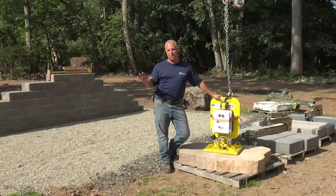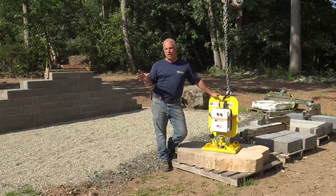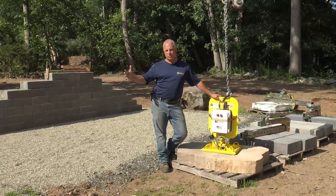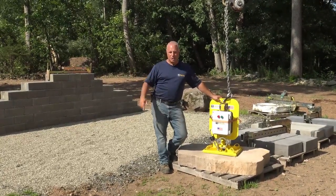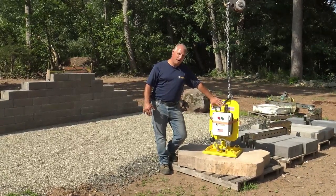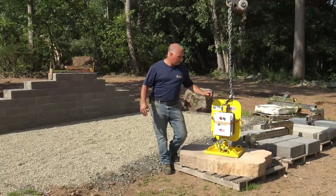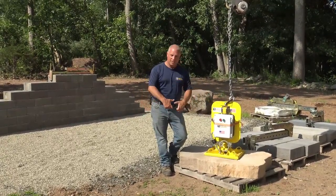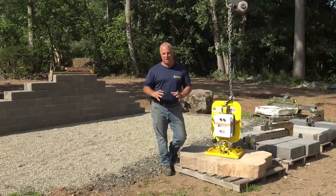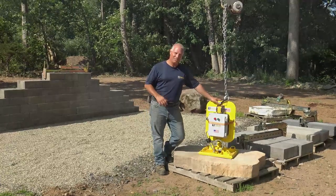We have our 1500P, a great solution, all-inclusive unit, gas power that can pick any of your large products, whether it be porous or non-porous. We have our A1 solution here, running off a battery power pack. That'll pick anywhere up to 2,400 pounds of product. We also have our small T-handle, which is great for all the way down to a 6x6. I encourage you, come to our training facility, check out these products.